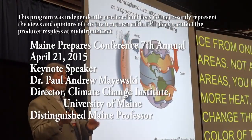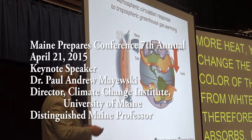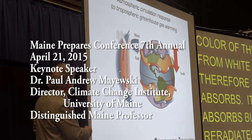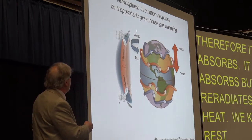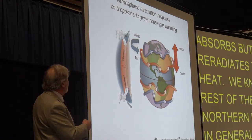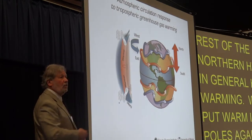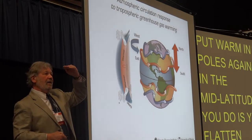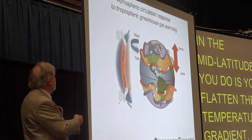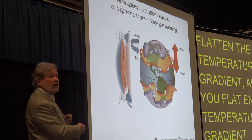From white to dark, therefore it absorbs heat, but also radiates that heat. We know that the rest of the Northern Hemisphere in general has been warming. When you put warm in the poles against warm in the mid-latitudes, you flatten the temperature gradient. And when you flatten the temperature gradient, those winds that go from west to east get weaker.